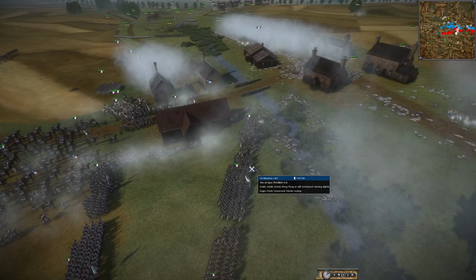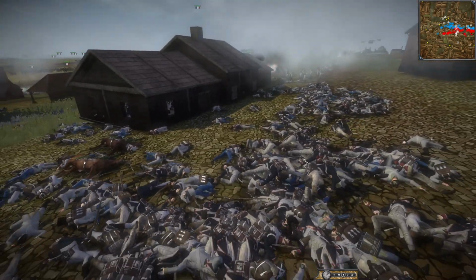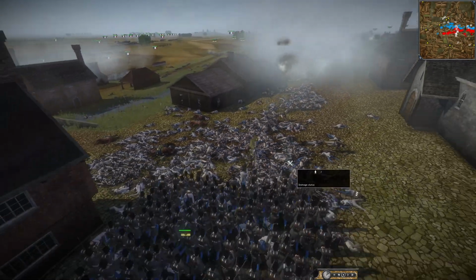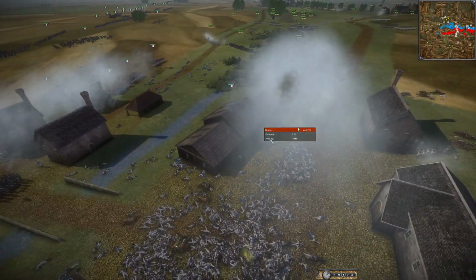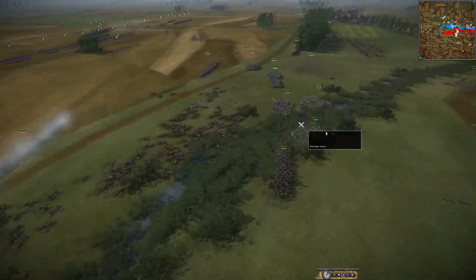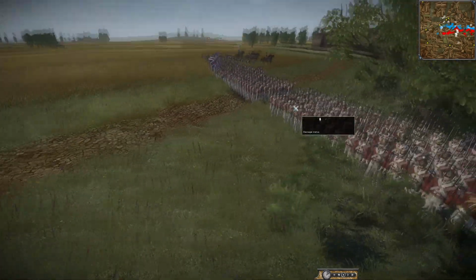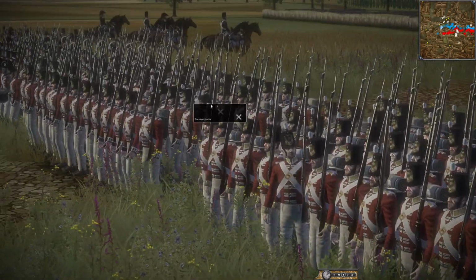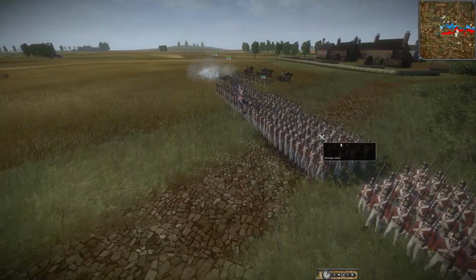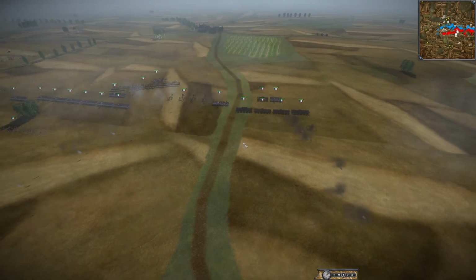Over in the center, France has retaken this. This crossroads has been a source of some of the bloodiest conflict I've seen. And Austria just refuses to give up this town. Now the UK are starting to make their appearance. Here we go. We have what looks like some elite units, some artillery firing. Yeah, Davout is gonna have their work cut out for them.